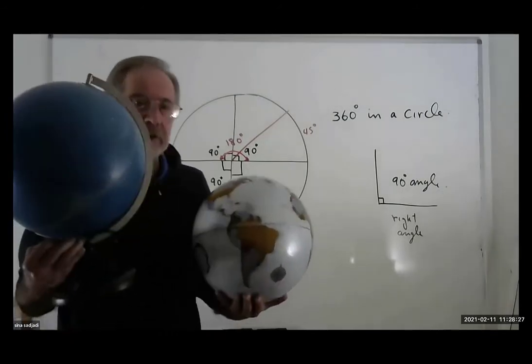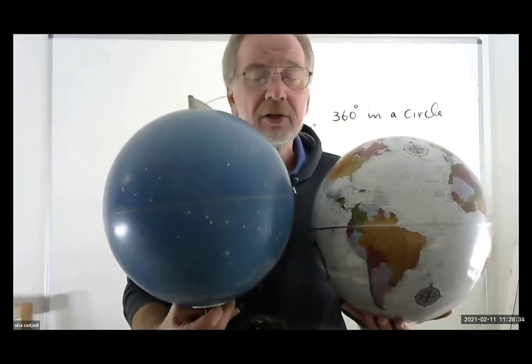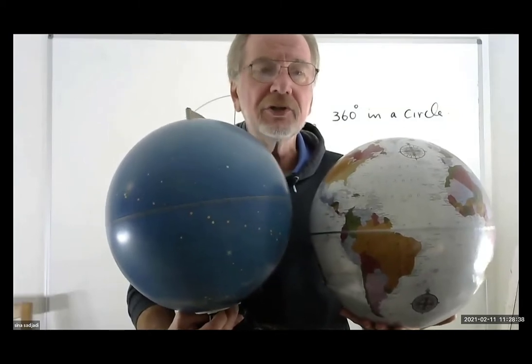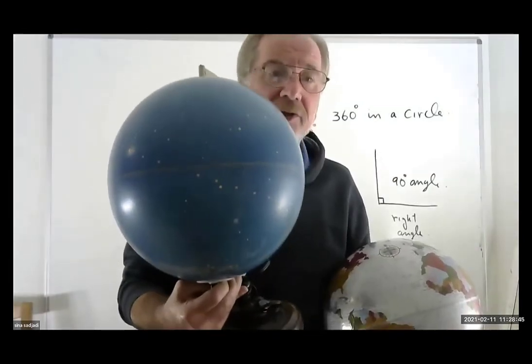This is actually a celestial sphere. Kind of like, you have the globe of the Earth, you have the globe of the sky, which is kind of useless. Why is it useless? Well, for most people, it's useless because you're inside of here. Kind of like a planetarium. You're inside of the celestial sphere.